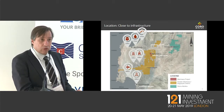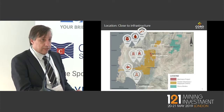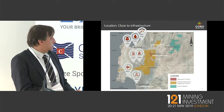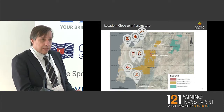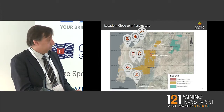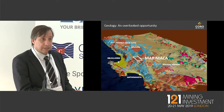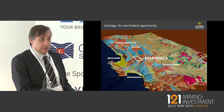And ultimately, we are close to water, as I mentioned. And water can be a big problem for mining projects in Chile, especially if you are high in the Andes. But that's not going to be clearly the case for Marimaca, because, as I said, we are just 14 kilometers to the coast. So it's a superb location for a mining project, which begs the question, why hasn't anybody seen that if the deposit is going to be of the magnitude that we think, and it's outcropping?